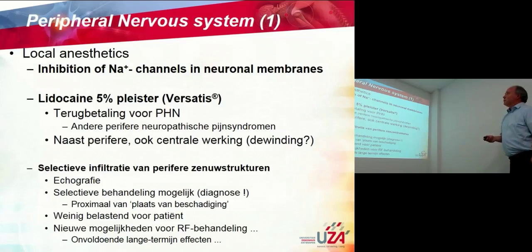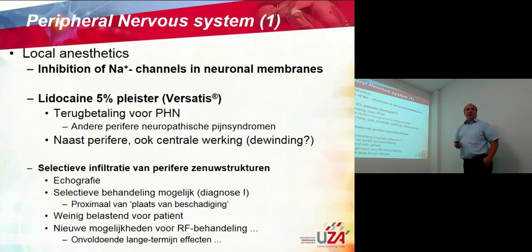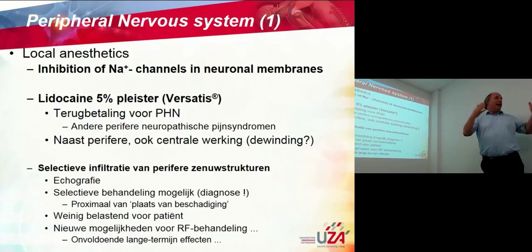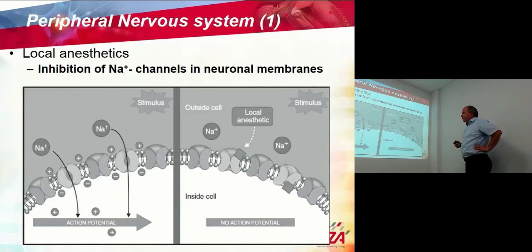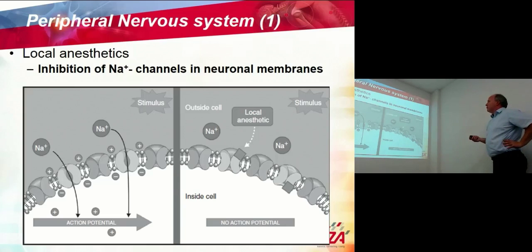So if we start at the level of the peripheral nervous system, well, you have the local anesthetics through injection, through iontophoresis, but certainly also more and more through the application of the Versatis patches, so the lidocaine patches that can be applied after radiotherapy, after a wound incision, or in case of a postherpetic neuralgia. The big advantage is, of course, that it has no systemic side effects. There is no systemic absorption, so you can easily use it together with other drugs, and it will shut down the processing of the signal in the local or in the peripheral nerves.